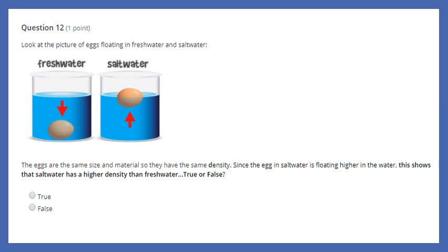Since the egg in salt water is floating higher in the water, this shows that salt water has a higher density than fresh water. True or false? And the last thing I'm going to say is that whether or not you sink or float depends on your density compared to the density of water. So if your density is more than the density of water, you will sink. If your density is less than the density of water, you'll float.